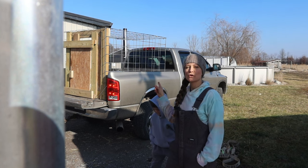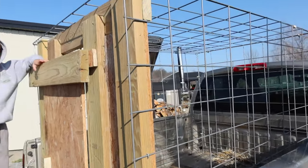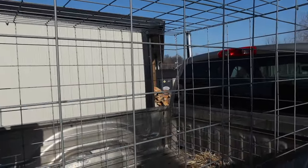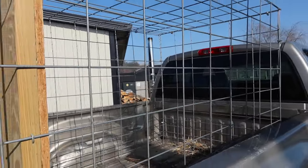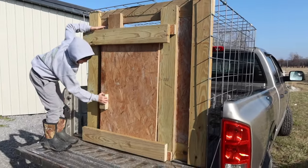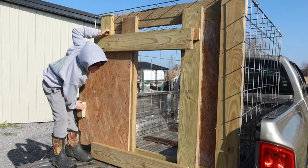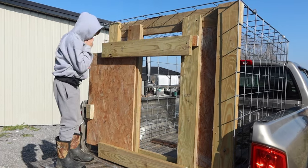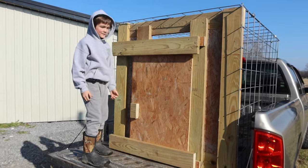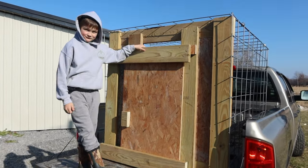I'll go ahead and show you our setup here. So I'll just show you a close-up of what he put together. It fits in the back of the truck with these fence panels, and then he built this just last night. So this is the first time we're going to be trying this out. Dylan, you want to show him how it works? Yep. A little sliding door there, so once we get him in, we can shut the door real quick and get the next one. I think we have six that were taken to the processor today.